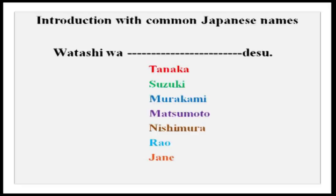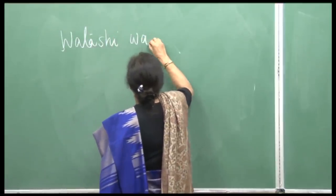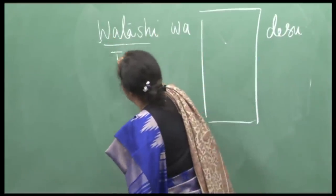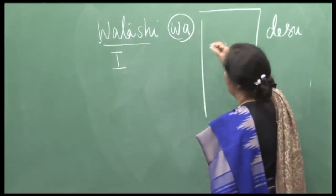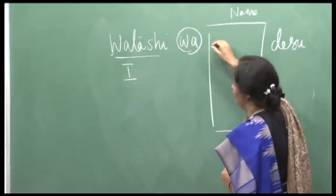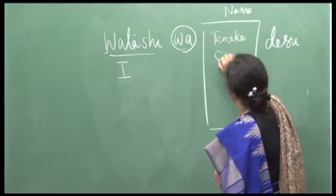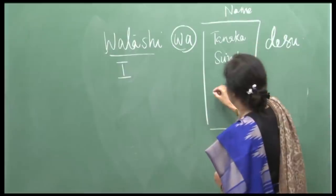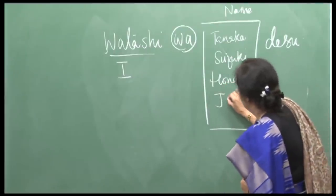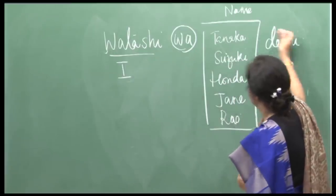Well, now as we did this first sentence over there, watashi wa ... desu. It's very simple. Watashi, as I told you, is I. Wa is the particle which I talked about earlier, and over here you can have your name. So it can be any name, anybody can be introduced like this. Tanaka, a Japanese name. Suzuki, another Japanese name. Honda, another Japanese name. An English name, Jane. Rao, an Indian name. So anyone can introduce yourself like this.